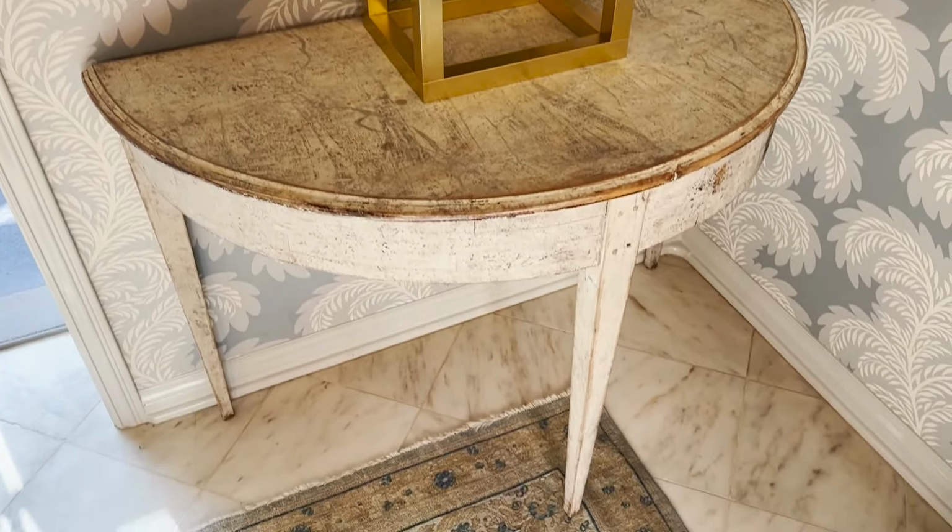So when we're looking at these big rooms, you end up having a lot of furniture, and that's too much for things for you to take in.